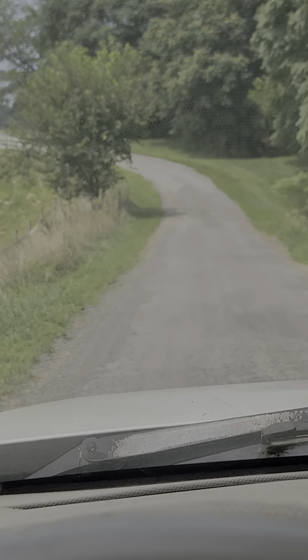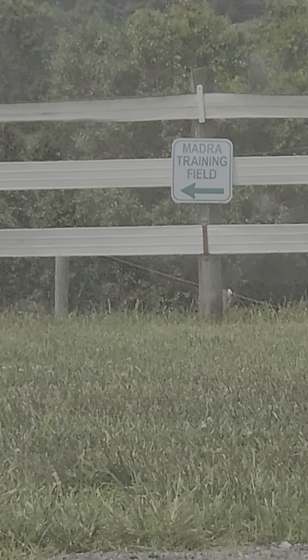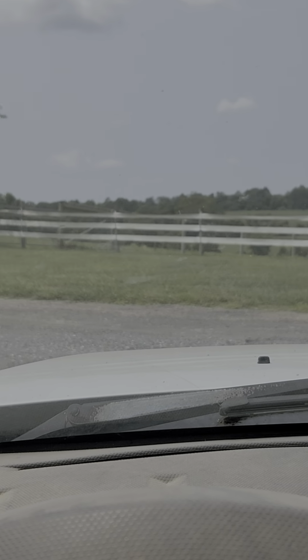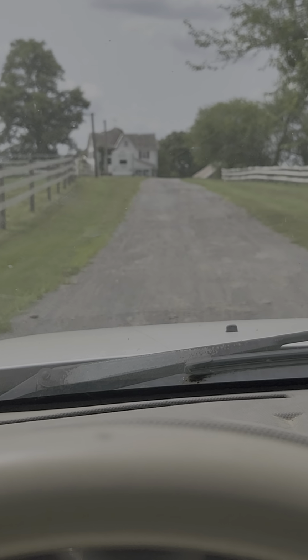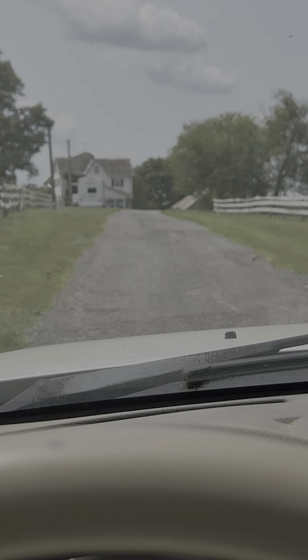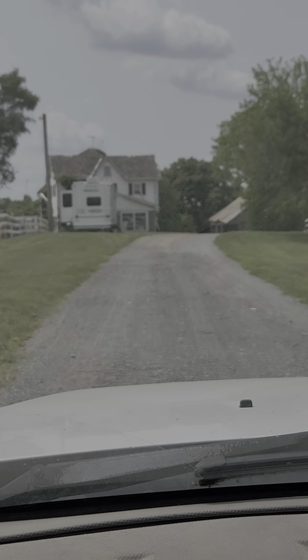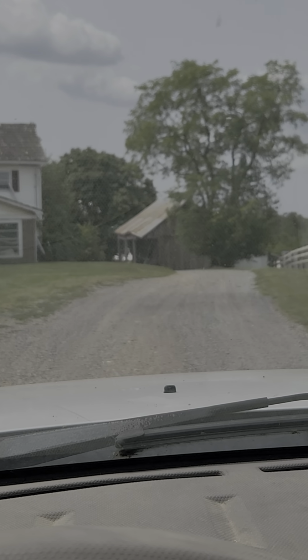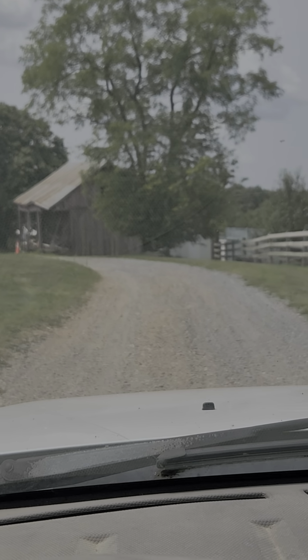That we just passed is actually where I live, and then we come up to a fork in the driveway, and again I'll zoom in. Madra Training Field to the left. So we'll turn left towards the old farmhouse that no one lives in, so there's no one there. Goodness, it's a little blurry. I think this is where people get confused when they first come, they're not sure where they're going from here. And I certainly understand the confusion.